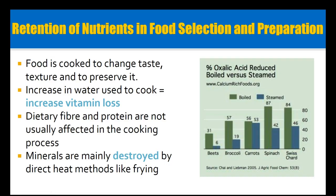So the retention of nutrients when you cook food will change. We tend to cook food to change its taste or its texture or to preserve it, and it's often a lot more palatable if we do cook it. However, if we have an increase in water that's used to cook, we'll have an increase in vitamin loss. Dietary fiber and protein are usually not affected in the cooking process. They are, however, affected in the food preparation.